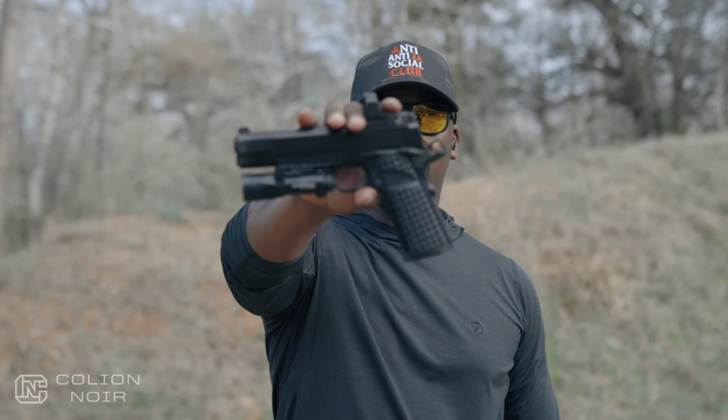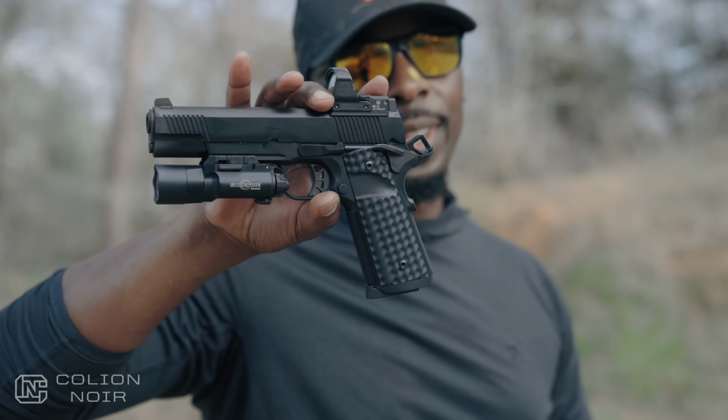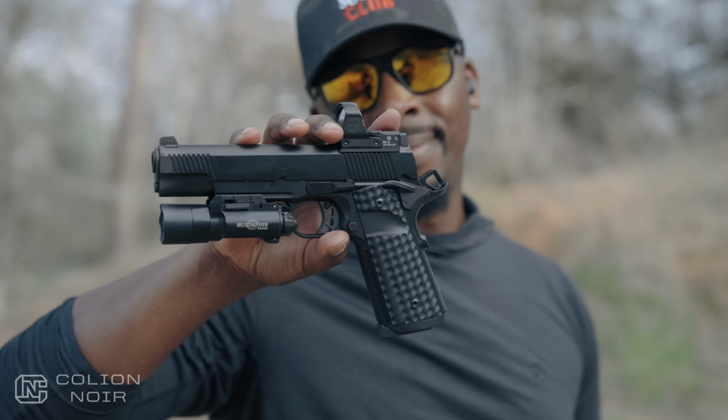But there you have it, folks. The TRP in its ultimate form. Red dot. Who'd have thought such a little change would make such a big difference?